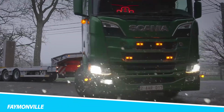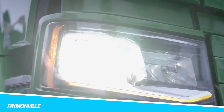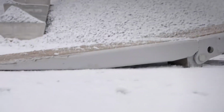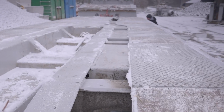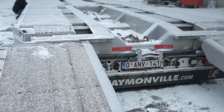Faymonville. Faymonville is a renowned name in the world of heavy transport and logistics, specializing in the design and manufacture of high-performance transport solutions. The company is known for its innovative approach to engineering, producing a range of machines that are designed to handle the most demanding transport tasks. Faymonville's equipment is characterized by its advanced technology, exceptional build quality, and versatile capabilities.